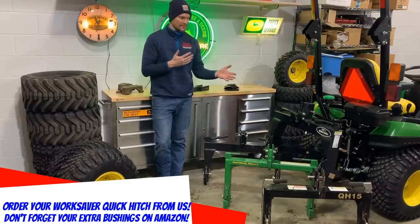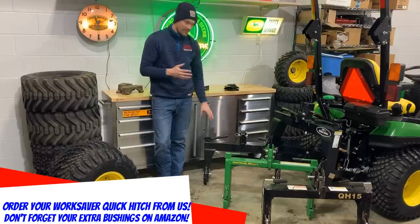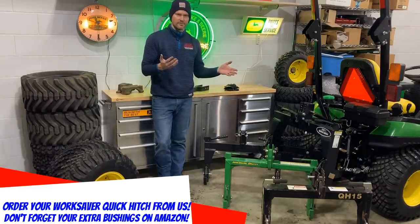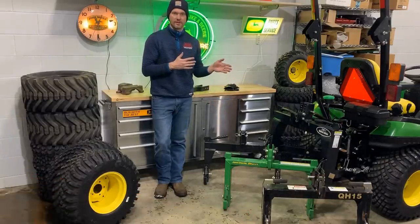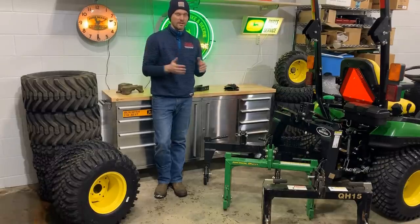I mean, you can kind of tell with more cross bracing, you would think that the Worksaver would weigh more than the iMatch and the Land Pride. However, the Worksaver looks very similar to the Tar River. But there was a 15, 16 pound difference between the Worksaver and the Tar River. The Worksaver ended up being the heaviest out of the bunch, so perhaps that's attributed to more cross bracing, perhaps a little bit thicker steel, something along those lines.